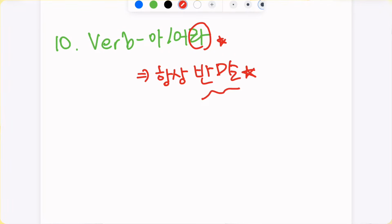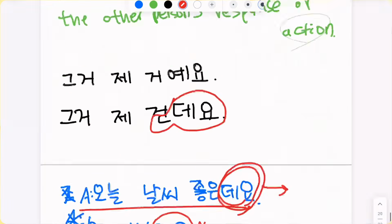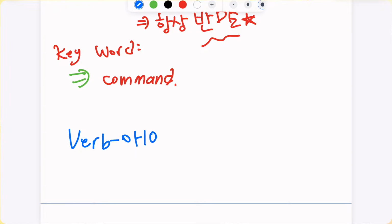always 반말. 그리고 이거는 키워드가 뭐냐면 keyword. 잠깐만. I forgot the keyword for 는데요. 는데요는 이거 키워드는 as you guys can guess, it's expecting more. Expecting more. There's more to a sentence, there's more in a sentence, or there's more in interaction or conversation. 그게 키워드고 다음에 이제 verb-아어라 키워드는 이건 아주 쉬워요, 여러분. 사실 요거는 command입니다. command. 그러니까 이게 사실 you can add the sentence in just plain ending, just conjugation, right? Conjugation ending, and it will still be imperative sentence, right?